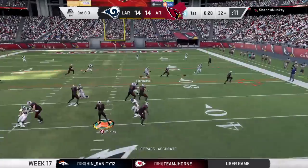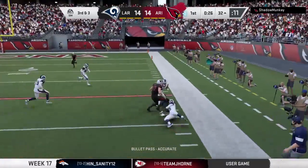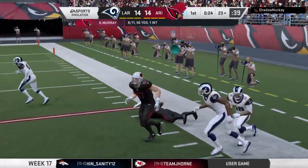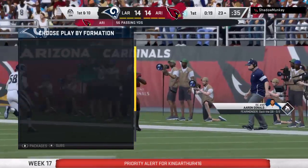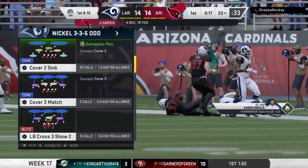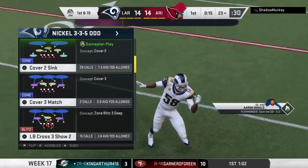Murray going to try to throw on 3rd down. Finding Harris over the middle. And he's going to get the 1st down as they bring him down at the 23. Got what they needed there. The drive continues with a 9-yard pickup.